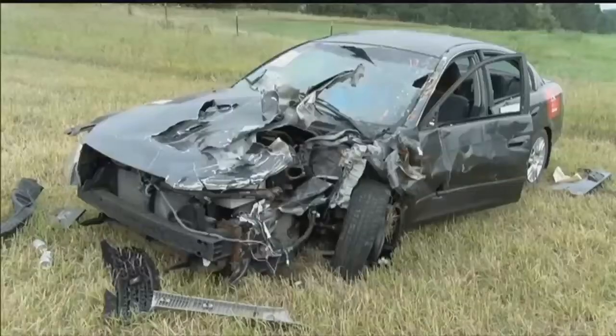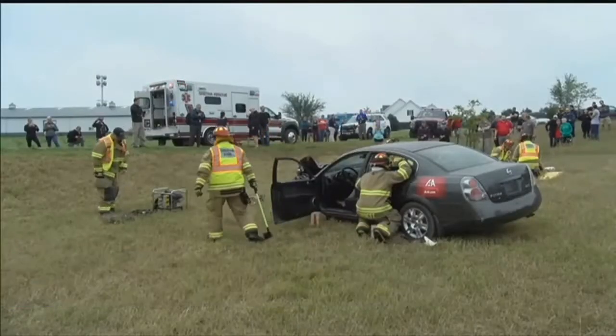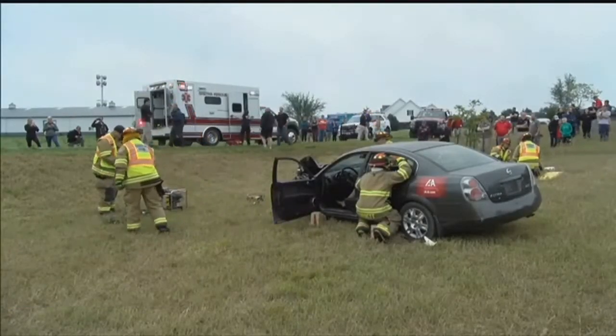And so sometimes when they talk about what the car looked like when they got there, it doesn't click in your head. You don't really get a picture of it, but now we can see what it means to get the jaws of life out, having a prolonged extrication and understanding the amount of effort and force that it takes to get people from the scene to an ambulance and then into the ER where we see them.